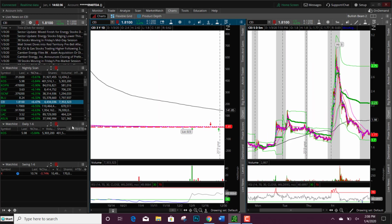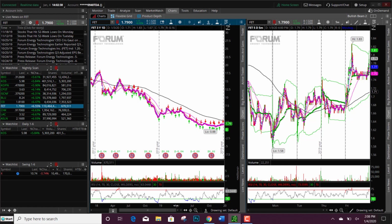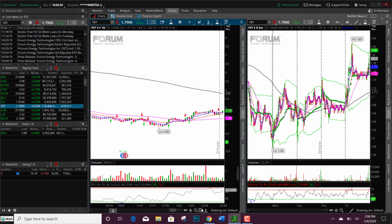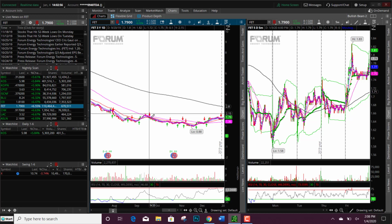CEI, nope. FET. Okay, so this one is riding this 9 EMA. It's got room to 190 and then $2. If it breaks $2, then it's got room to that 280. Let me zoom it out a little, and you can see this big left shoulder, head, right shoulder. So another big inverse head and shoulders.